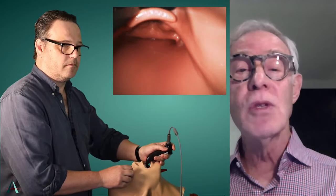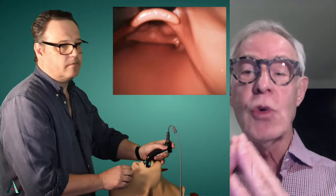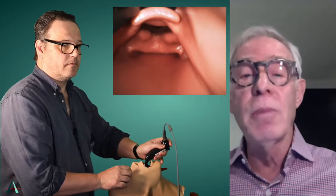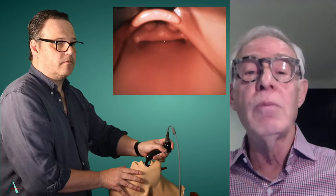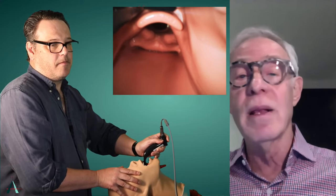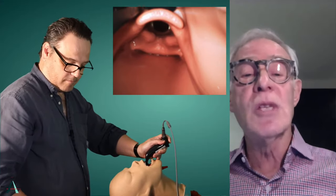laryngoscope blade so that the triangle formed by the vocal cords, the anterior and posterior commissures, are more or less vertical. So now a little bit of elevation with the left hand, not angulation. And that's pretty good.